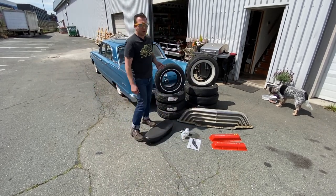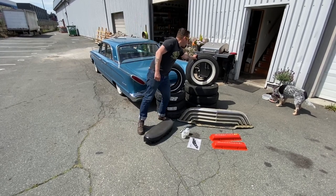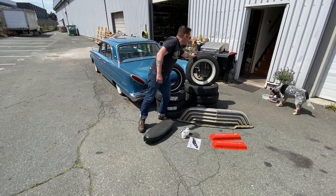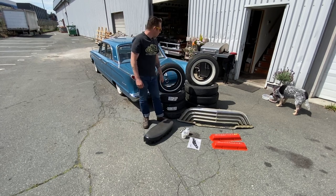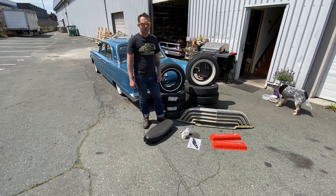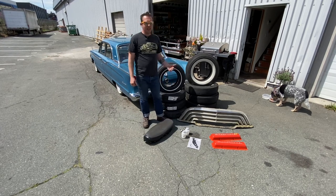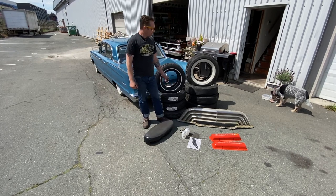And we stopped at Chris Panic's place, one of our good scooter friends, because he had the 760 15 BF Goodrich Silvertowns white walls. I bought those off him like a year ago. Not quite a year ago, but quite a while ago. And they've just been sitting there until we managed to make it up to his place. And he lives almost right across the road from where the swap meet was.